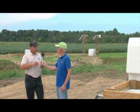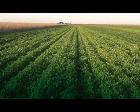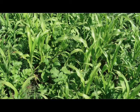And if we can build those back up, and we can do that through cover crops, we can get that biomass through no-till, keeping those roots in the ground, we can build that organic matter up. We can store that 2 inches of water and the nutrients that go with them, and that will go a long way and help us address this problem.